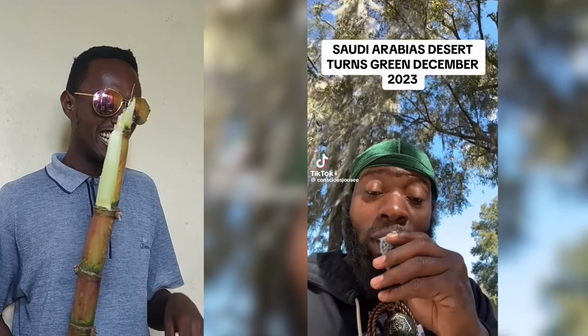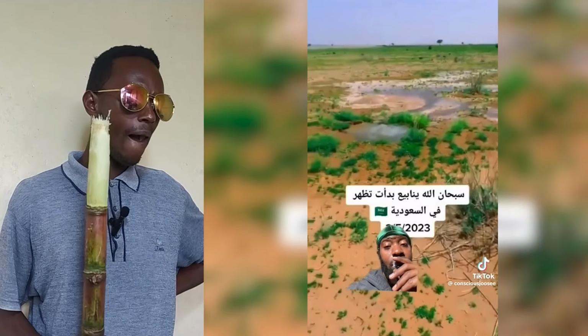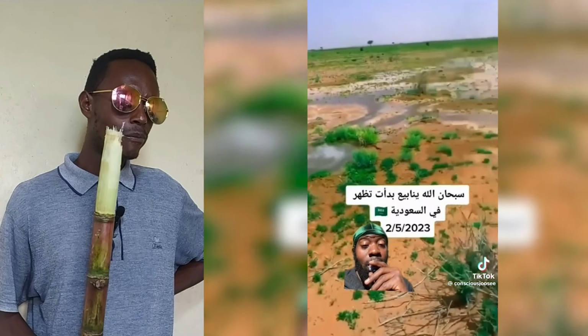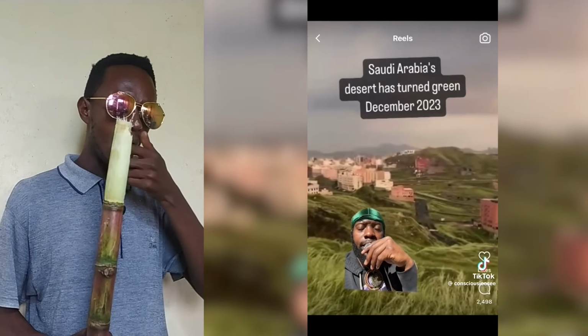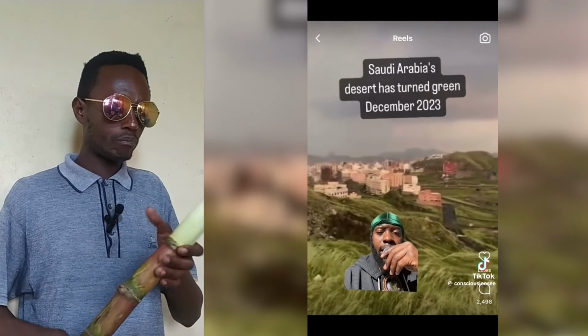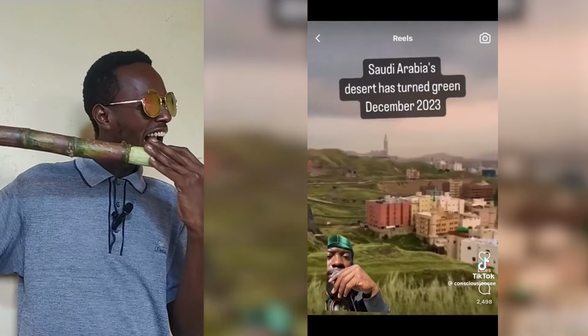Have you guys seen what Saudi Arabia looks like this month, y'all? Check this out. As of May 2nd, 2023, this is what it looked like. You see it's about to turn green? Well, this is what it looks like now. Look at this, y'all. There is literally green everywhere, y'all. Look at this. Check this out, y'all.